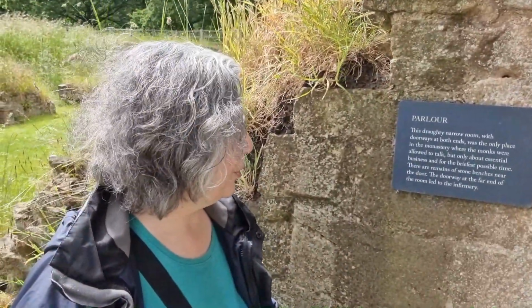So this is the parlour. I'm going to read this plaque to you so you can see what I'm reading from there. Okay. It's got a doorway at both ends and was apparently the only place in the monastery where monks were allowed to talk, but only about essential business and only for the briefest possible time. Imagine only being able to speak for a very short amount of time and only about official business. Cor, that would have driven me mad. I like a good gossip, me.